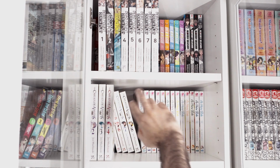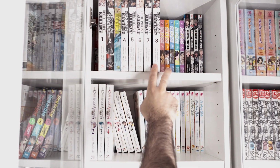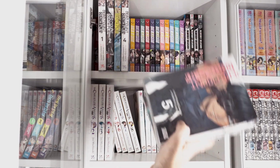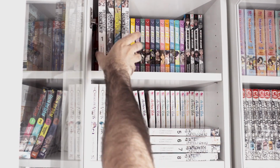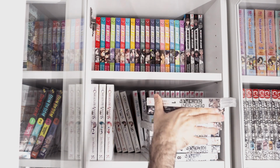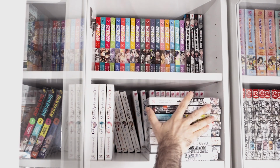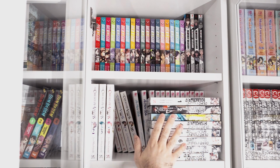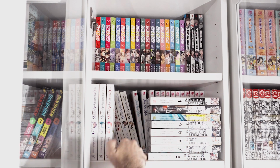Speaking of last, this was on my last haul video, Death March to the Parallel World Rhapsody. This is an isekai series. These are sealed. Obviously I haven't read them yet, but my guess is it's not good if it's sealed. Probably not looking forward to it. Might not be for me. Might be a little too much.